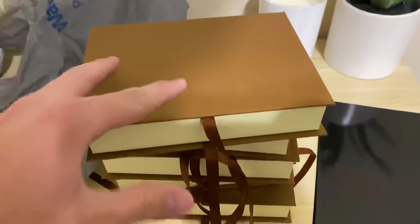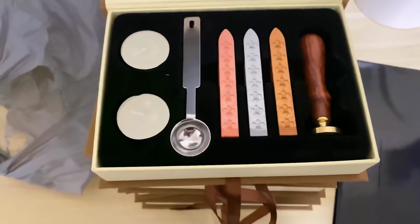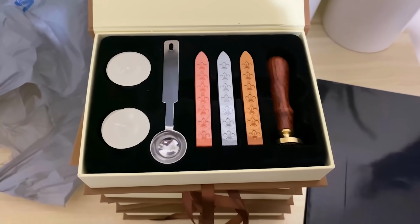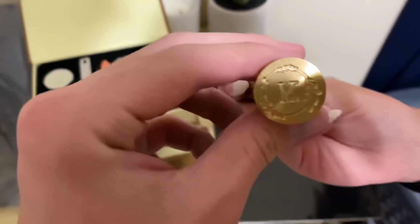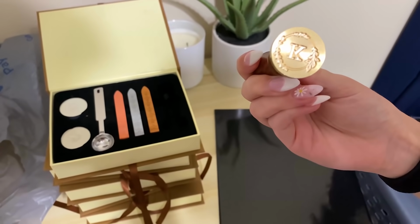So as you can see, we have these cute little boxes and inside we have a wax seal stamp kit. I kind of wanted to do something a little more unique than just the typical candle in a box. So each one is a customized design for their wax seal stamp. So this is Camry, so you can see here, got the K.